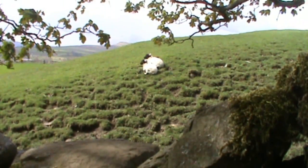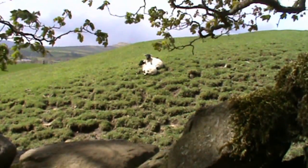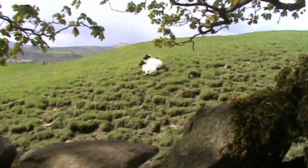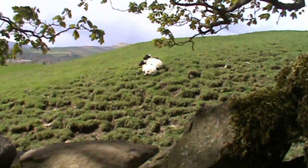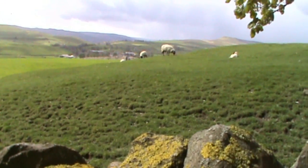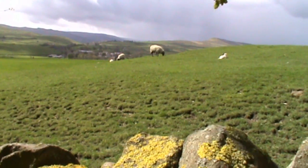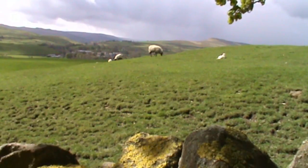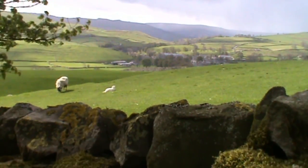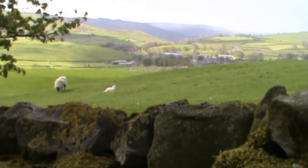As I walk along, I look over the stone wall. We've got two little lambs there, just keeping out the wind on the low side of the hill, but making sure they're in the sunshine. We keep going. I take a look over the wall again and we've got these sheep just on the hill there, look. Lovely place this. We just walk a bit further and we see we've got like a village in the distance in the hills. Good shot that.